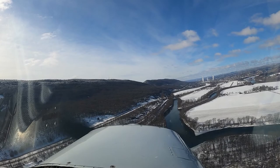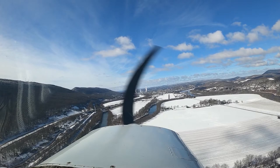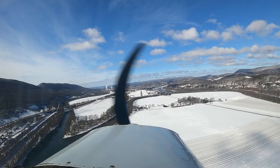Why'd she only do one pattern? Not sure. Maybe that was her last one. She did a whole bunch of them. Hey, red over white. You're all right. Yeah. Little bit of a crosswind from the right.